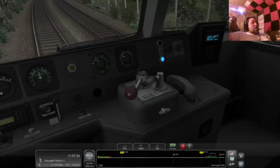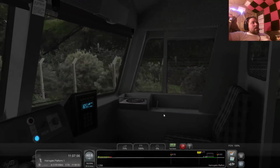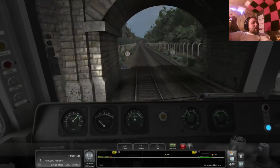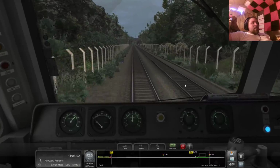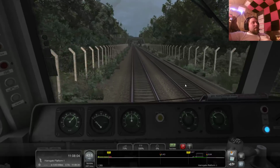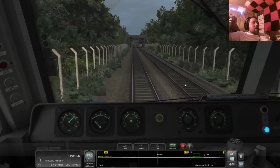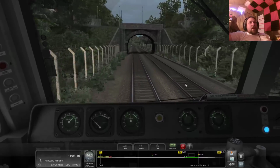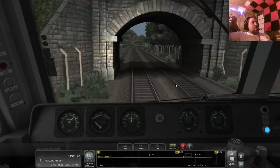So 57, while we're on about it, is a UV product, isn't it? So this was made by quite a varied mix of people. A couple of them have actually started their Extravis games. They're doing the 323 and the Birmingham Cross City route.